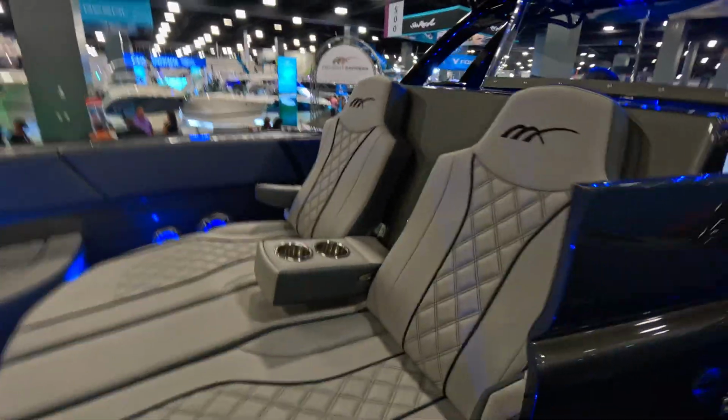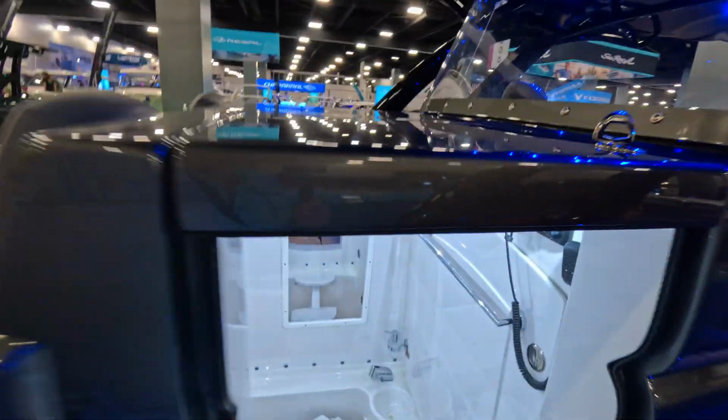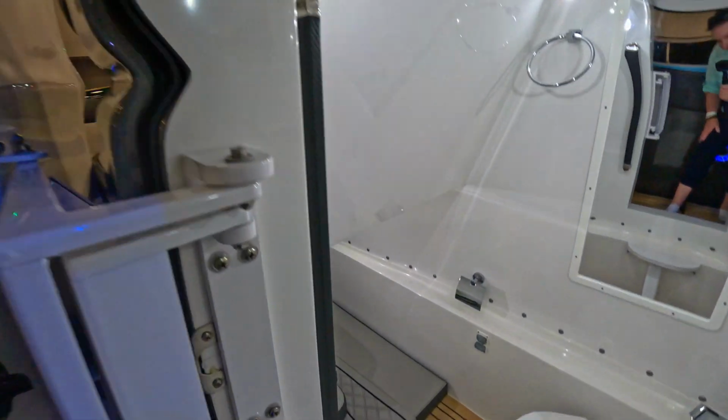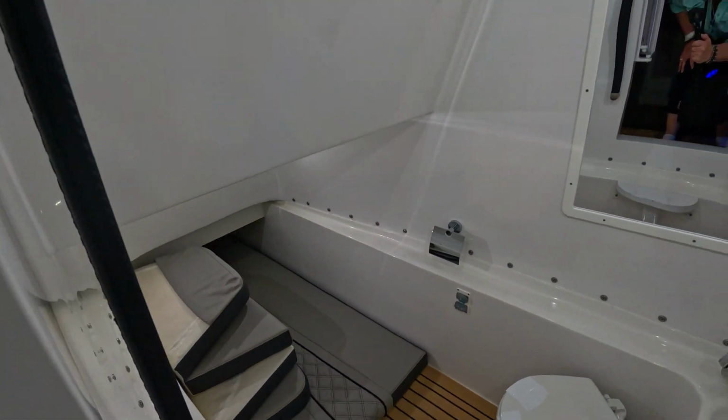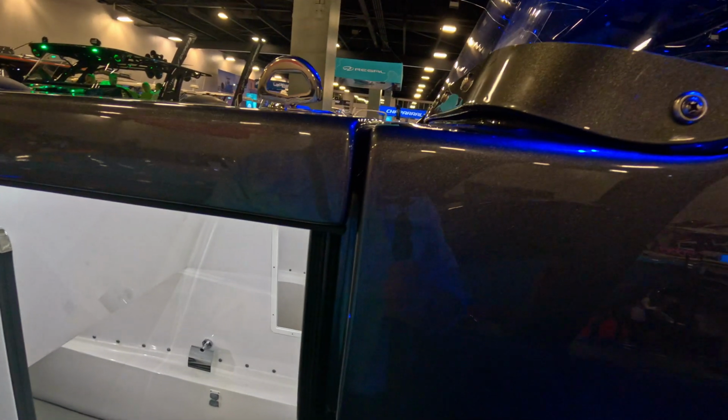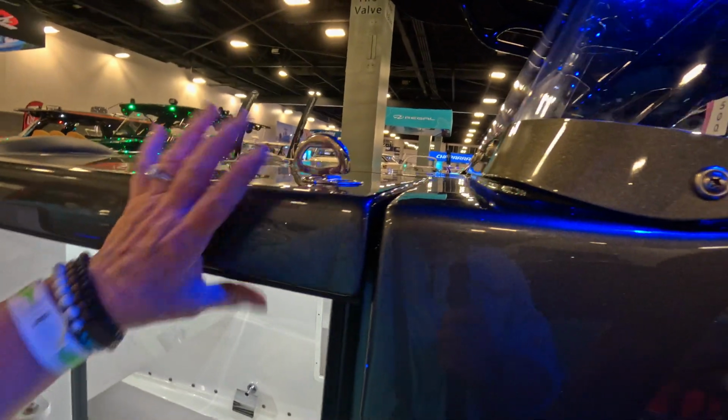Comfortable, huh? All right, let's see what the head looks like. All right. Oh, that's a tiny little berth down there. Sleep too. Boo. Okay. Yes, you can raise this up and get this out of the way too. I'm not going to mess with it.